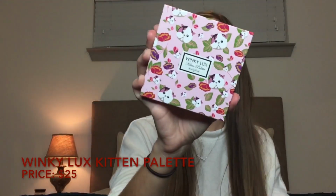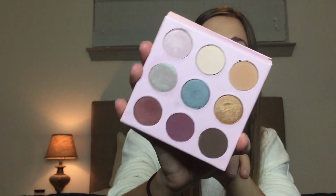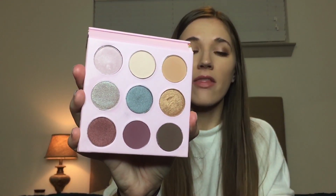The next palette is the Winky Luxe Kitten palette, and I just received this in my BoxyCharm, so I don't really have a full opinion on go buy it or not. But I was really impressed with the palette. I think the layout is adorable. I only have tried this once in that BoxyCharm video, but I did notice it was pigmented, it blended well, and the colors are fun and gorgeous. So that's all I'm going to say about this palette because I don't have too much of an opinion, but yeah, and the packaging is so cute. All the little kittens.